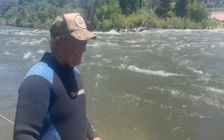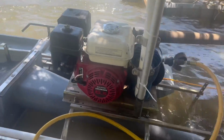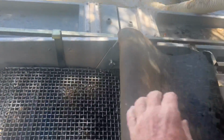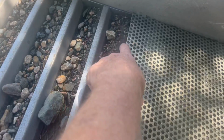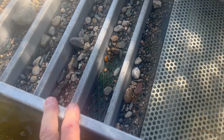Oh, that's what I've got to do over here now, get a little cleanup here. Yeah, look at the black sand. A lot of black sand is filling in. Let's clean this up. Whew. A lot of black sand.